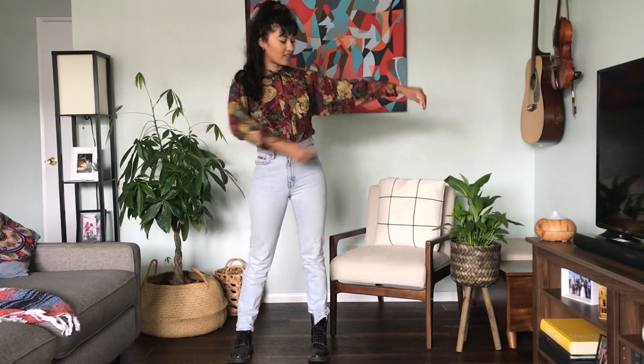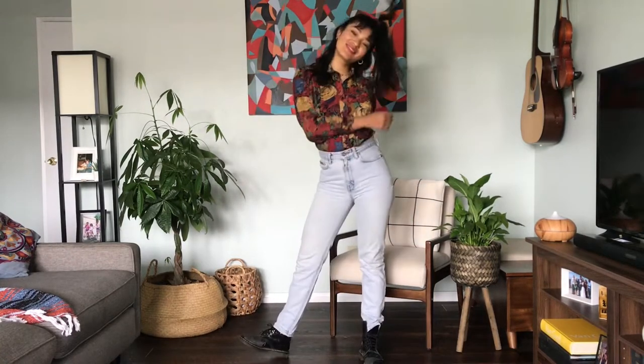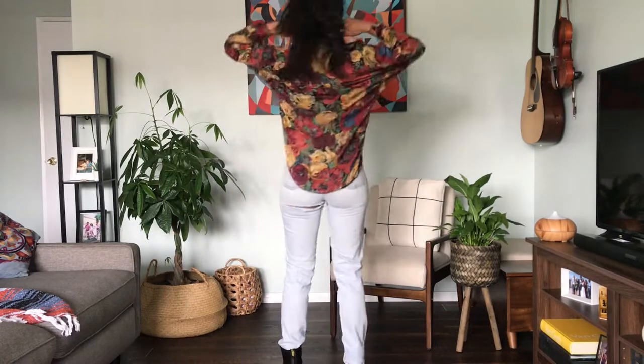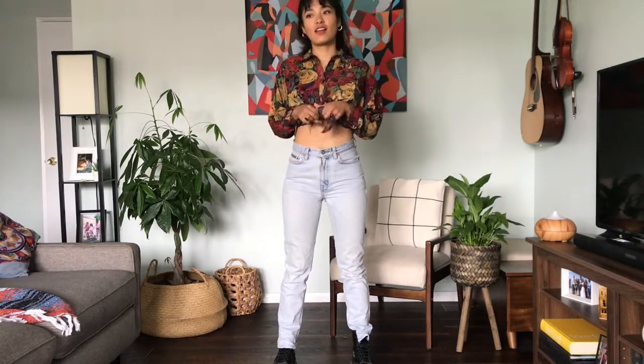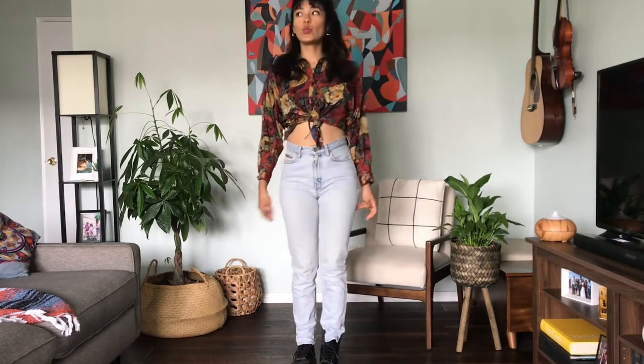This top makes me feel like a freaking artist. The sleeves are slouchy. It is a beautiful vintage treasure from Paris Blues in a size small. You can tuck it in or untuck it. You can also tie it around the waist to make it look a little bit more form-fitting. It is just so cute.